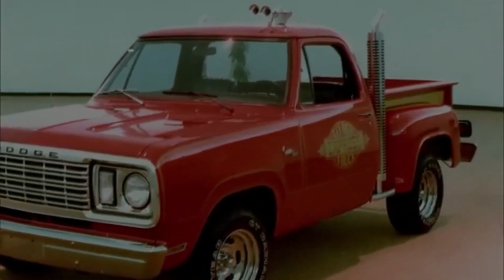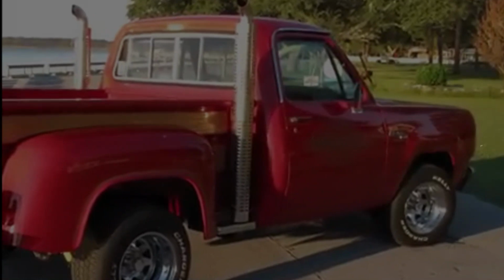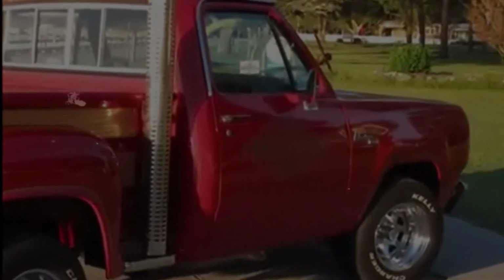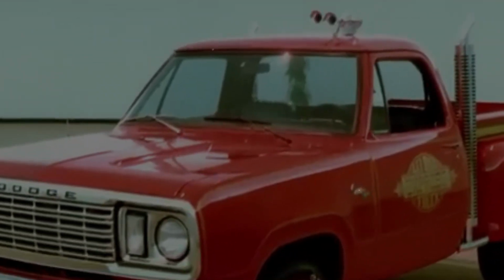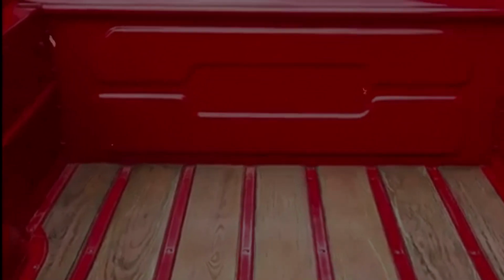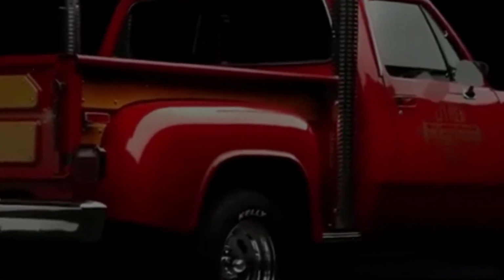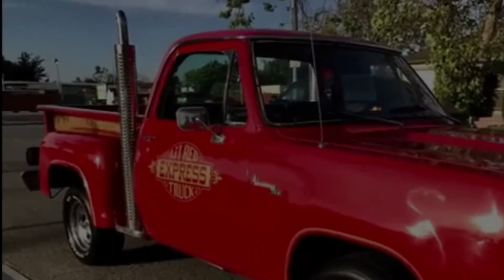Number 10. 1978-1979 Dodge Lil Red Express. Let's kick things off with a fiery legend. The 1978-1979 Dodge Lil Red Express. This wasn't your average pickup. Its bright red paint job and surprising speed, reaching a quarter mile in under 15 seconds, made it a true head-turner on the road.